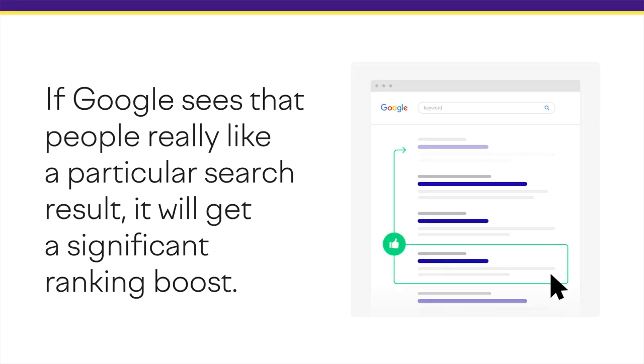Google measures how useful a page is largely based on user experience signals. In other words, how users interact with the search results. If Google sees that people really like a specific search result, it will get a significant rankings boost. Needless to say, I'll show you exactly how to optimize for all three of these ranking factors in this course.